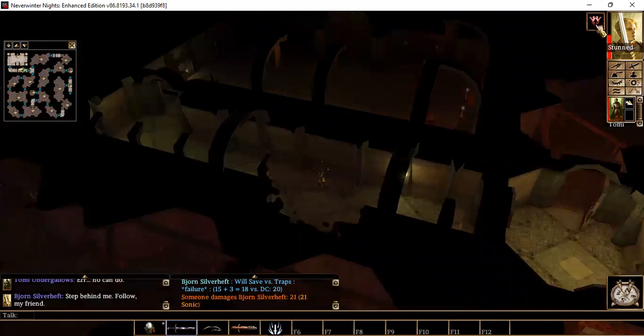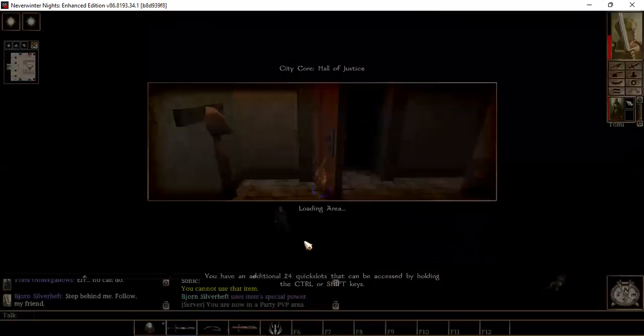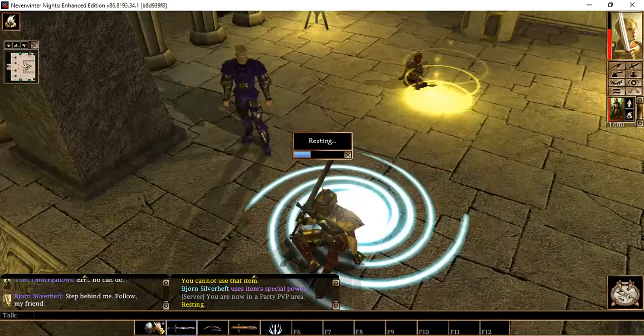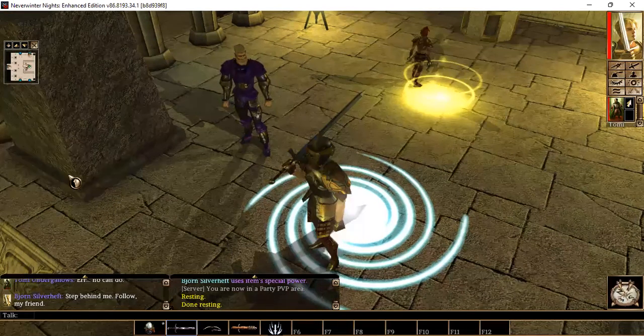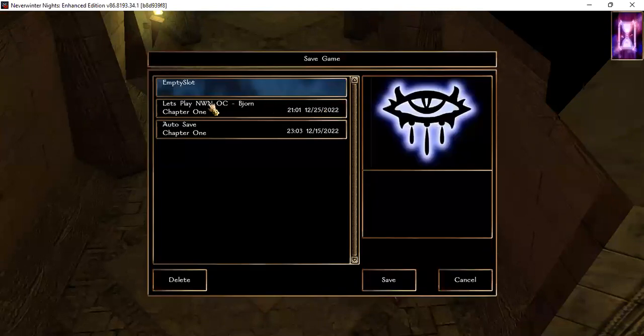I am paralyzed. Not just stunned. Okay. So what closes that? Is that a reflex? No, it's a will save. Fighter casts Word of Recall. Yeah, this is the get out of jail free move in the game, except for parts of the game, which we'll find out later on, where I can't use that. Okay, save, just in case.